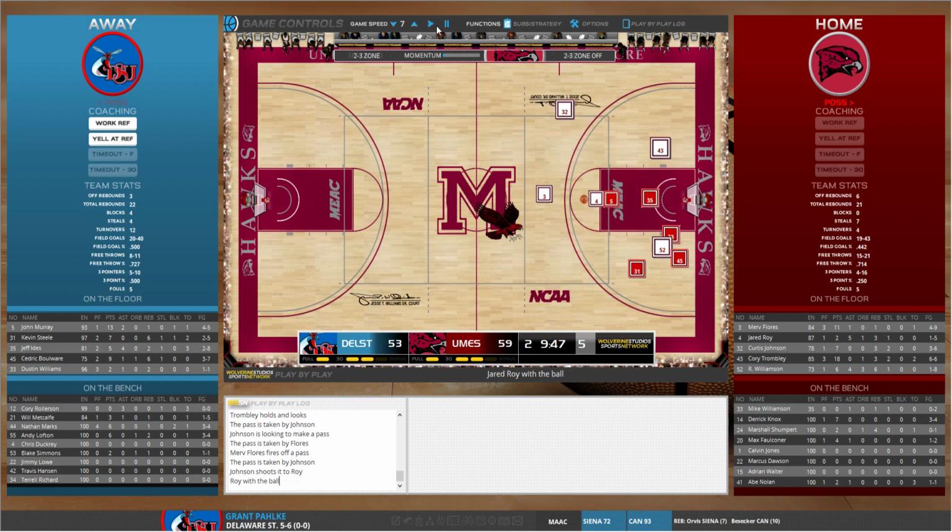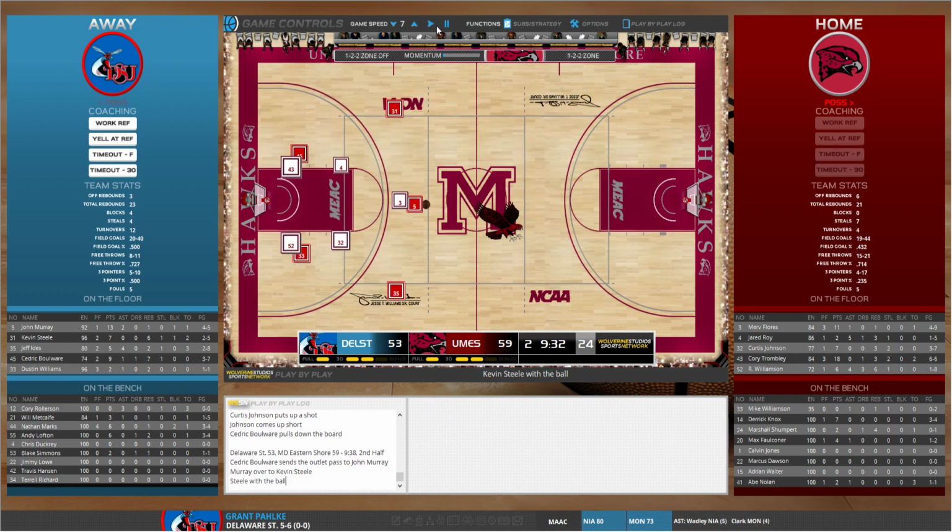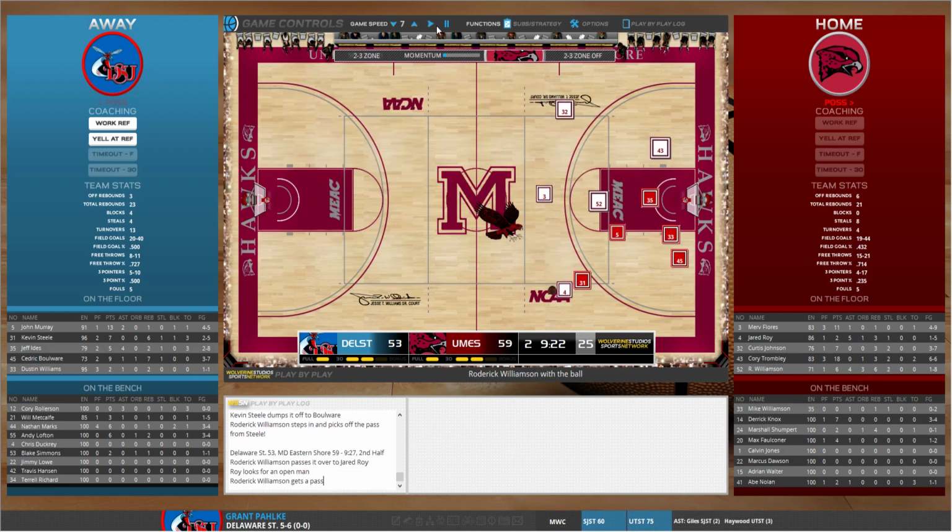7 seconds left. Roy with the ball at the free throw line. Pass back to Murray Flores, top of the key. 4 seconds on the shot clock. Back to Curtis Johnson, right wing. He takes a long shot, and it's missed. Boulderware with the rebound up to Murray. Murray, top of the key. Murray passes to Steele in the right wing, or right corner. And Steele's pass to the post is stolen.